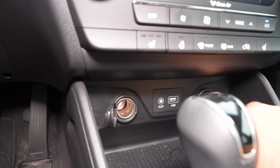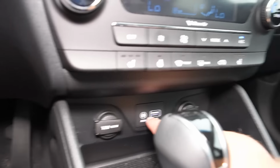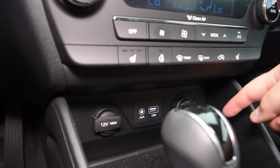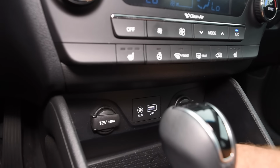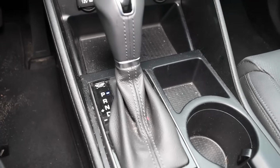Got two cigarette lighter plugs there, so you can plug in your phones. They were pretty good for me. I don't usually use the USB on any car to charge my phone. I usually like to bring my own little connector there, and it worked pretty well. So you've got two of those there, USB if you want to listen to music, auxiliary as well if you want to listen to that. Your little mat here pops out should you get it full of gunk, need to wash it.